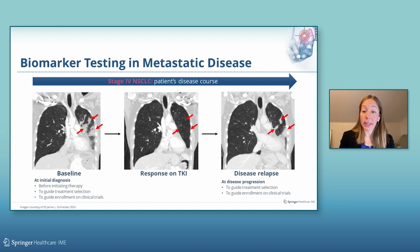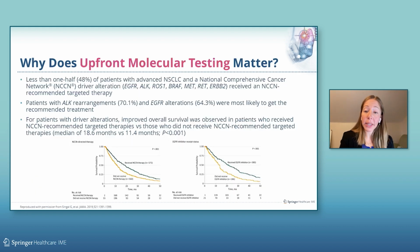Biomarker testing in advanced disease should also be done at disease progression to guide subsequent treatment selection or enrollment on clinical trials. Why does upfront molecular testing matter?